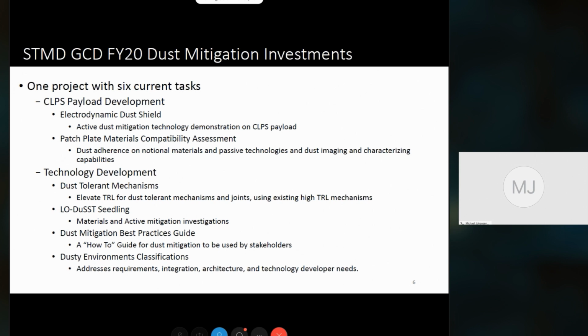And then two of the other things that we're developing currently that you may see more of in the future are the Dust Mitigation Best Practices Guide and the Dusty Environments Classifications. One is a high-level, more policy-like document. These Dusty Environments Classifications will enable systems engineers to write better requirements and folks to be able to do integration better. From an architecture standpoint, you'll be able to match up architecture elements better.